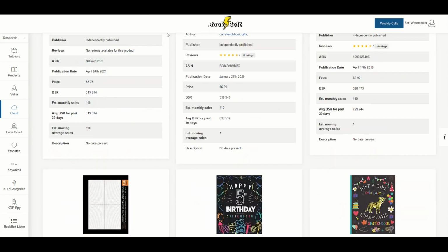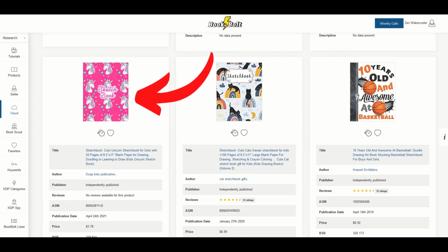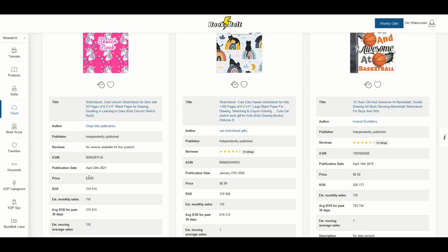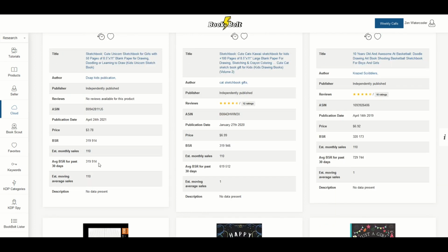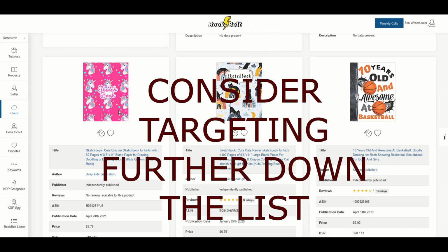about halfway down the page, and I can see here there's estimated monthly sales. This is a great looking cover here, Sketchbook Cute Unicorn, and this is making about 110 sales a month, but it's nowhere near the top of the bestseller list. The average bestseller rank is about 319,000, estimated monthly sales 110 per month. That's still pretty good.